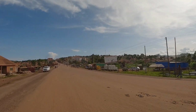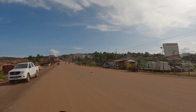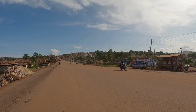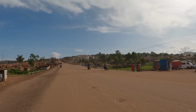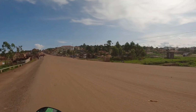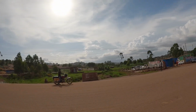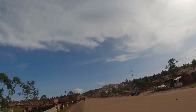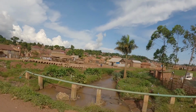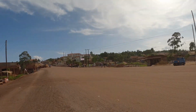We are about to cross the biggest channel on this road. So the channel comes from that side there, and then it crosses to this side, the water channel.